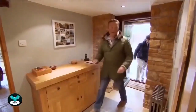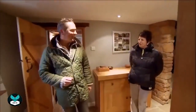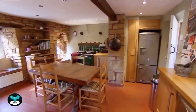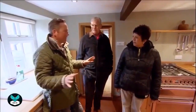In you come, Sue. Grab the door, Frank. Jules, come on in. What do you think? This is absolutely gorgeous. And a nice contemporary feel to this. This is lovely. Beautiful. This is the original bit of the house. There is a later extension put on in the 70s, not that you'd know from the outside.